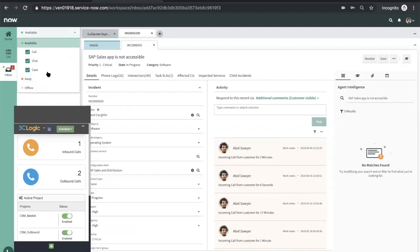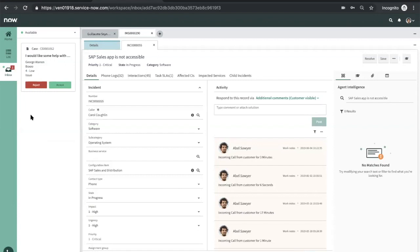And you'll notice that all of a sudden, ServiceNow recognized that I've ended the call and I'm now available to receive work over any of the channels to which I'm assigned, which happens to be all 3. The case that was sitting in the queue waiting to be assigned to an agent automatically populated its way to me now that I'm an eligible individual to receive that type of engagement.